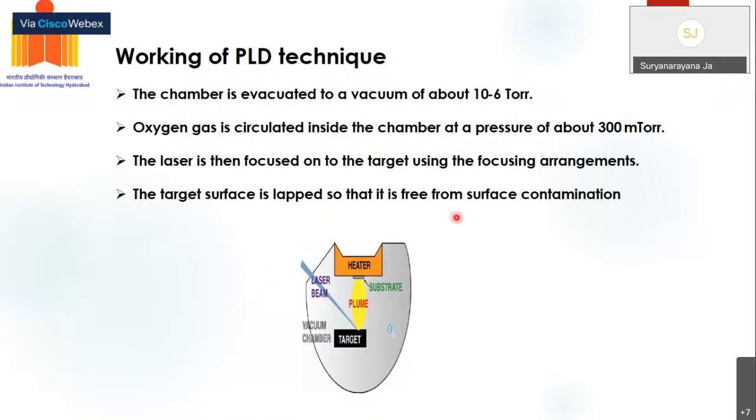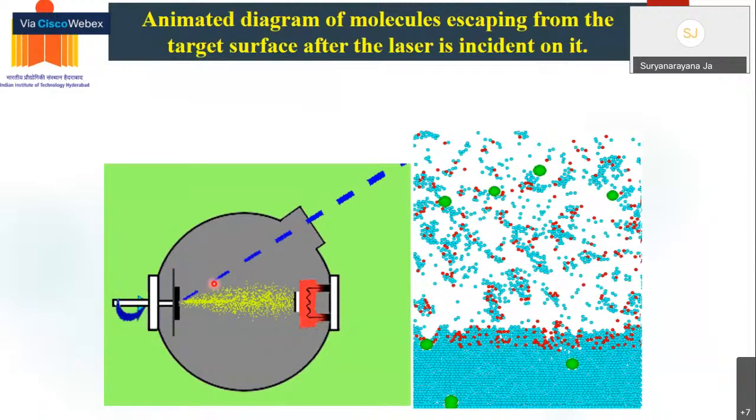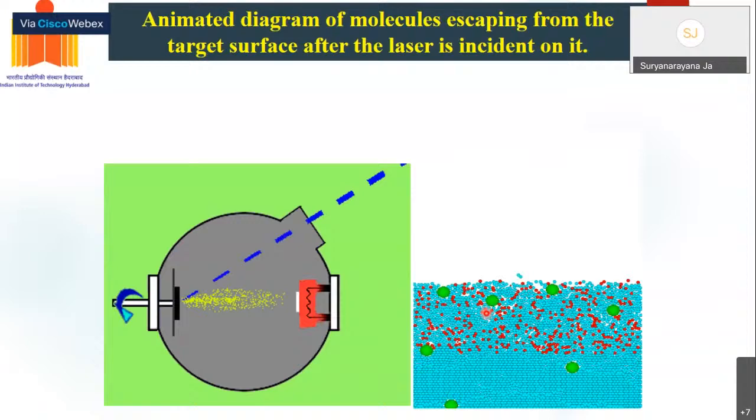In pulse laser deposition, as soon as the laser falls on top of the target material, a plume is generated. This is the kind of plume one can imagine. This material plume will go and deposit on top of the substrate. The laser falls on the target material and the material is evaporated. You can imagine the breaking of bonds like this. As soon as the laser falls on the material, the material evaporates and deposits on the substrate.